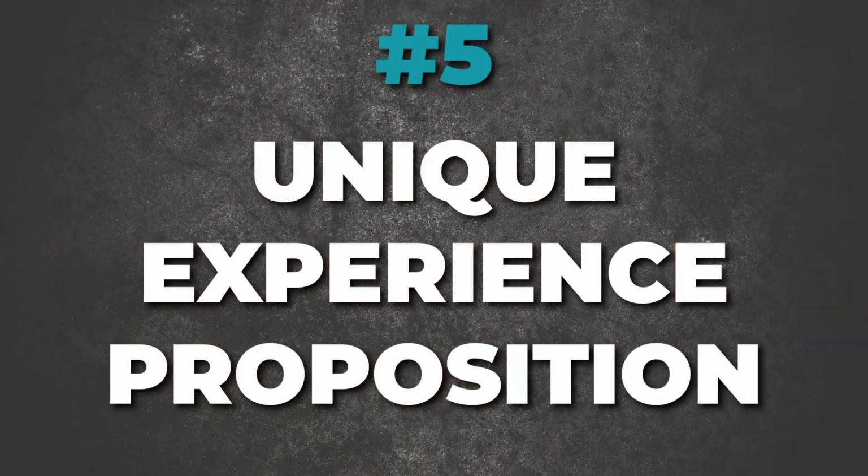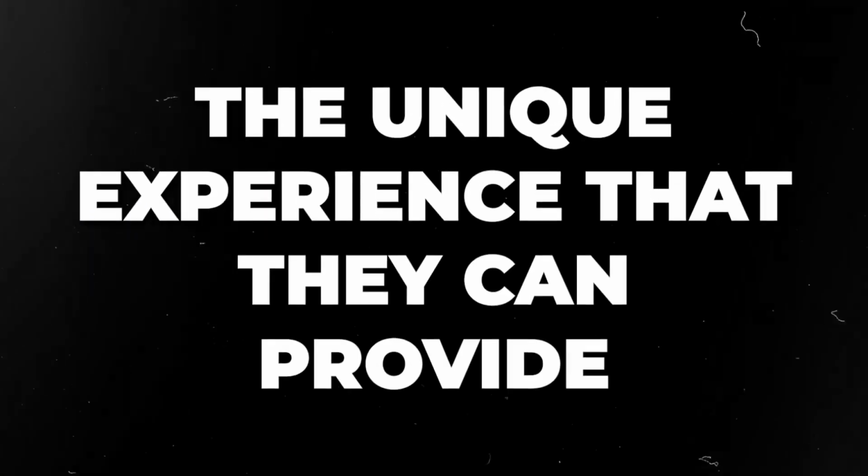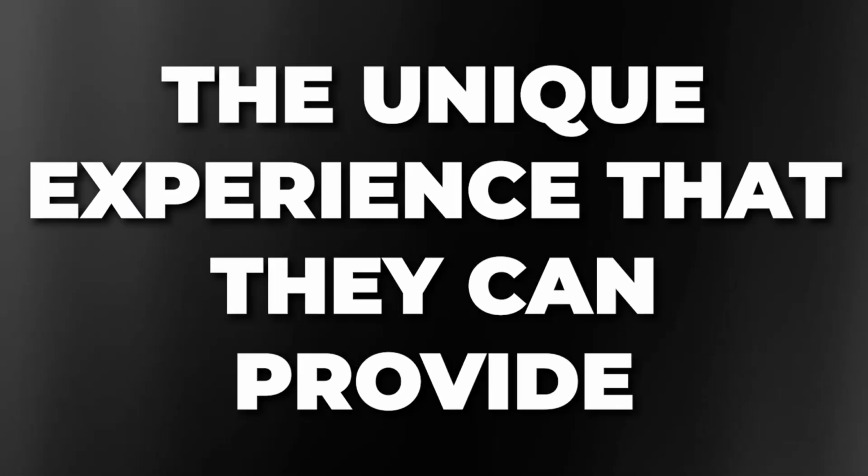Finally, proposition number 5 is the unique experience proposition. And this one goes beyond highlighting specific features or benefits because it centers around creating an exceptional and differentiated experience that customers can only get from a certain product, service, or brand. And actually one of the most well-known companies that uses this is Disneyland, right? If you remember back, their tagline or their slogan is the happiest place on earth. Even though they've got roller coasters and restaurants and all these specific shows that they could choose to focus on and advertise, instead they focus on promoting and advertising the unique experience that they can only provide, where you can just be immersed in these fantasy and fantastic worlds.